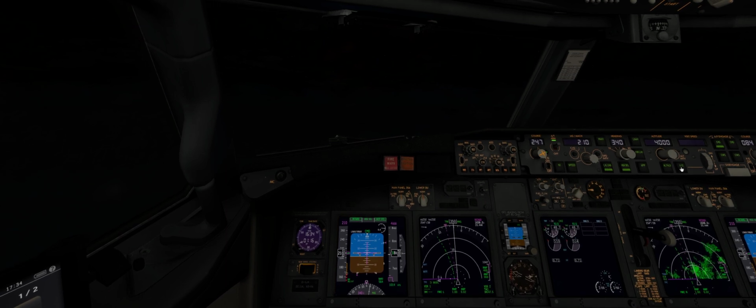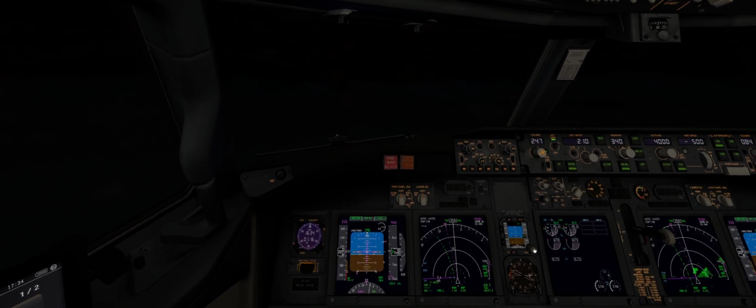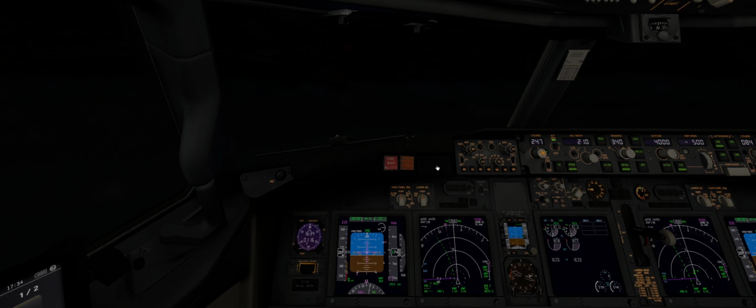Lufthansa 9 Papa Zulu at Lima 5, fully ready. Lufthansa 9 Papa Zulu, wind 200 degrees, 10 knots, runway 25 center, cleared for takeoff. 25 center, cleared for takeoff, Lufthansa 9 Papa Zulu.